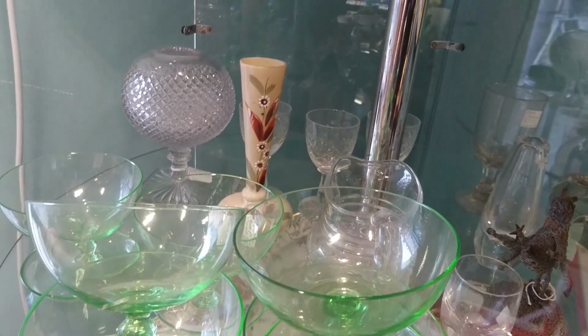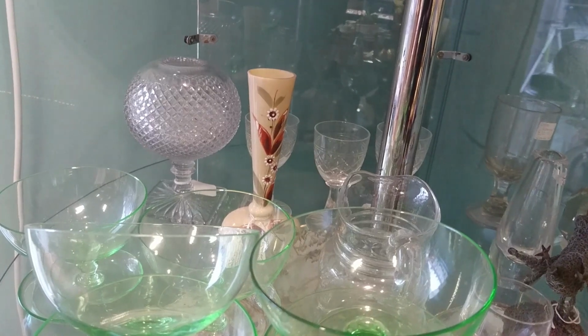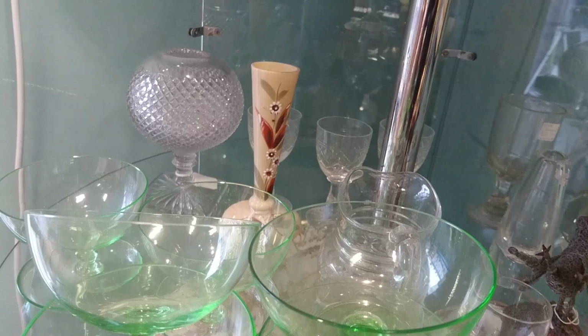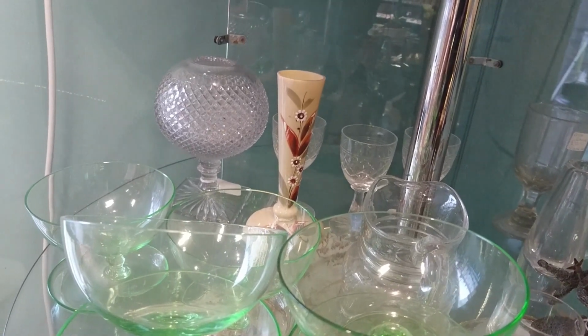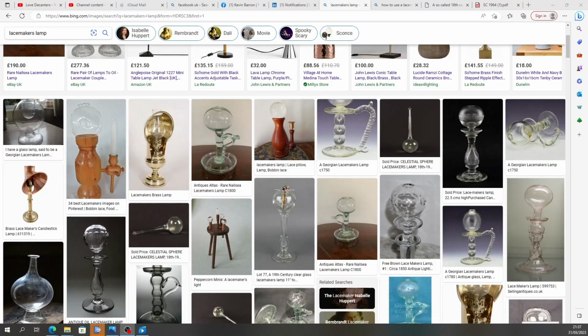It's like a lace maker's lamp, but yeah, never seen it with hobnails cut into it and a square cut base. Normally they look earlier, but yeah, that's a little interesting thing. So I knew I didn't have any references with a lace maker's lamp which has hobnails on it, and I thought I'll Google, can I find any, and the answer is no.